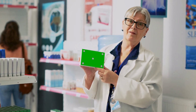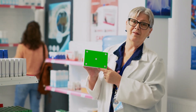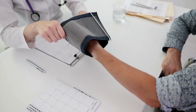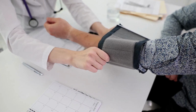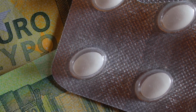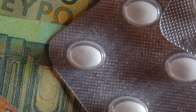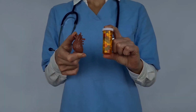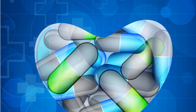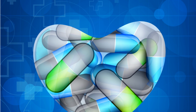Finally, let's talk about amlodipine, a medication that wears many hats in the world of medicine. From tackling high blood pressure to easing chest pain, amlodipine is a true multitasking marvel. This medication belongs to a class of drugs called calcium channel blockers, and it works by relaxing the blood vessels, allowing blood to flow more smoothly and reducing the workload on your heart.